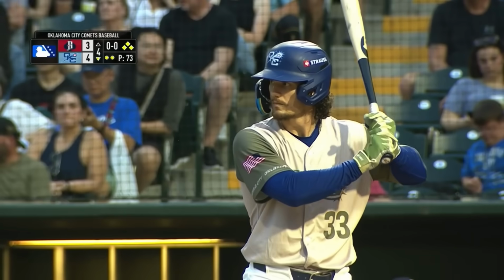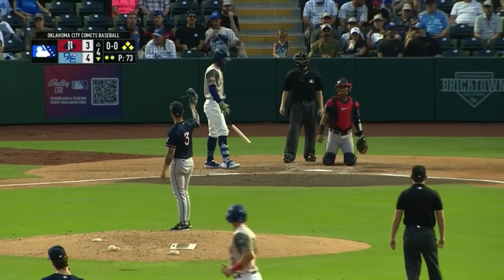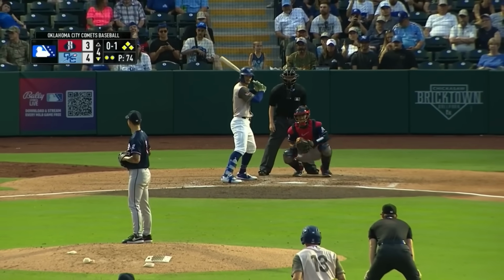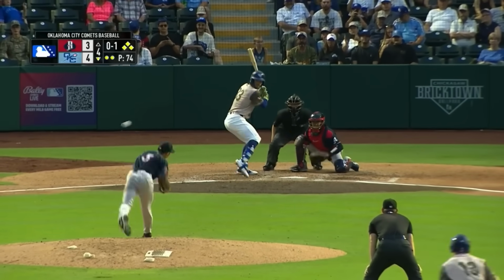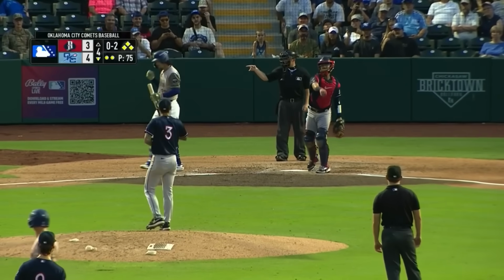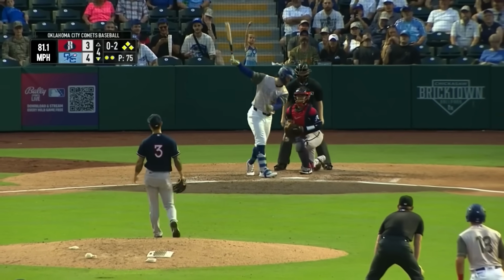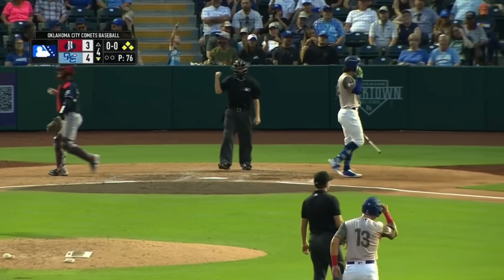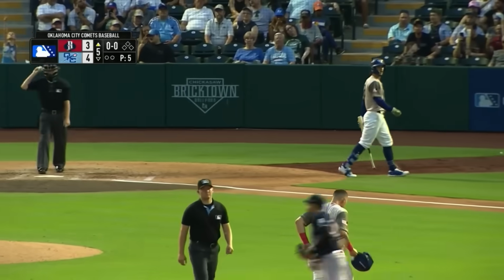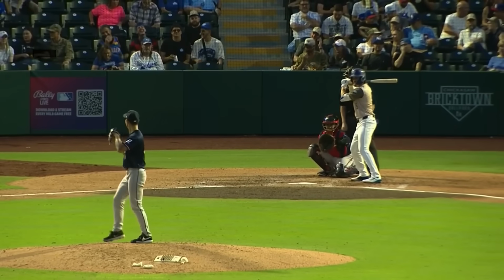He bats left. The pitch on the way. Called for strike one. Pitch from Lynn. Breaking ball, swung on and missed. He's ahead 0-2. Three of them on walks. Pitch is swung on and missed for strike three, and that will end the inning. The Comets take the lead with a two-out rally. It comes on one hit. 4-3. Lynn will remain in the game.